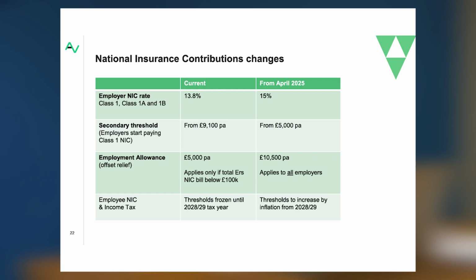What is coming into effect from April 25 is that the rates are going to increase from 13.8% to 15%, and the threshold that you start paying the national insurance is actually going to reduce from 9,100 to 5,000. So the two of those things together are a negative impact, as you would think, because of the increased rate, and then they've also reduced the threshold where you start paying it. But if you then look at the employment allowance line underneath that, it's increasing from 5,000 to 10,500 per annum. So you actually get more of an allowance before you have to start paying those national insurance contributions.